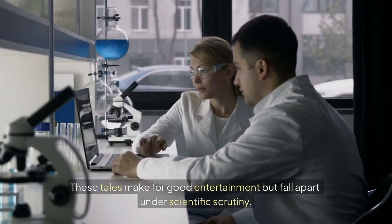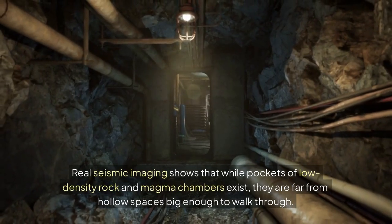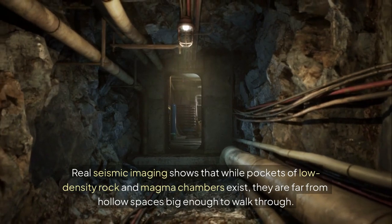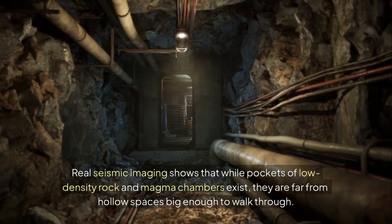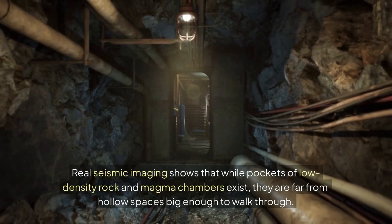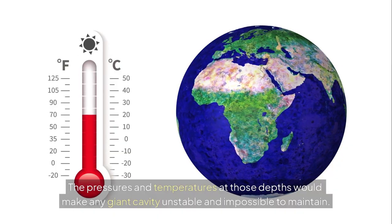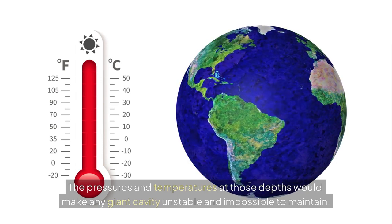These tales make for good entertainment but fall apart under scientific scrutiny. Real seismic imaging shows that while pockets of low-density rock and magma chambers exist, they are far from hollow spaces big enough to walk through. The pressures and temperatures at those depths would make any giant cavity unstable and impossible to maintain.